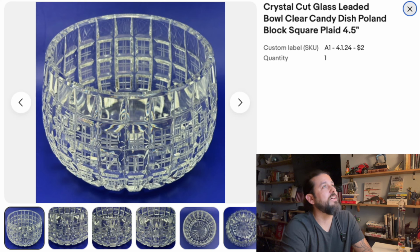Next sale, crystal cut glass, leaded bowl, clear candy dish, Poland block, square plaid, 4.5 inch. Tiny little bowl. These things are used for candy. I've seen toothpicks. I've seen potpourri, which is kind of stupid because it's too small. Like, what are you going to really smell? Unless you have it right here, smelling the potpourri. But hey, use it for whatever you want.